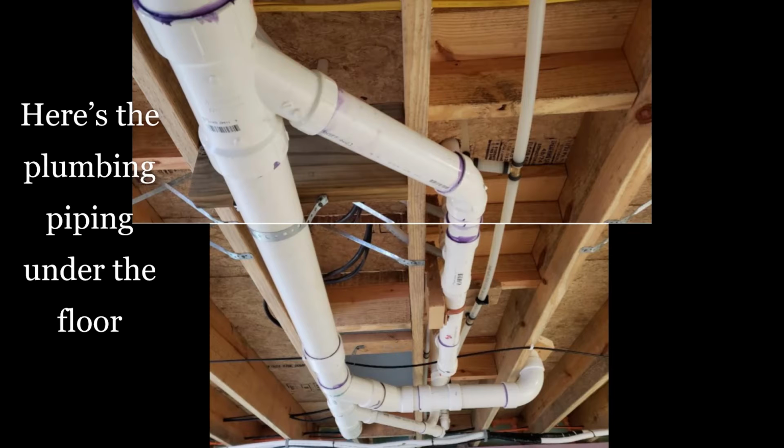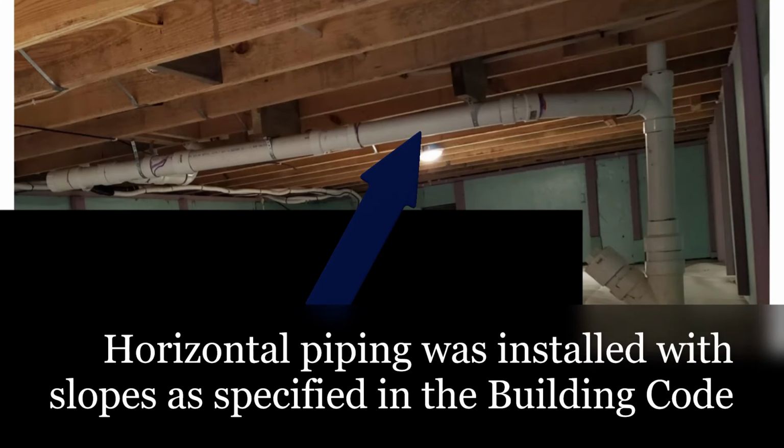Here's the plumbing piping under the floor. Horizontal piping was installed with slopes as specified in the building code.